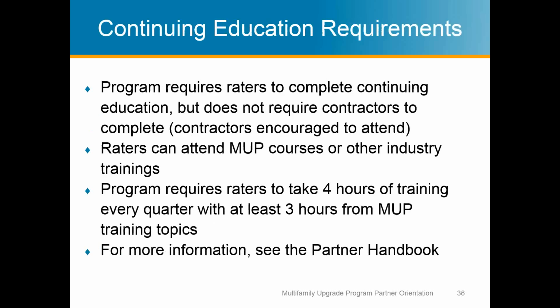So continuing education. Once you've submitted the documentation for the program, insurance, your certifications, the agreement, we will ask that you complete a certain level of continuing education to remain on the list. And this is just to ensure that the raters and contractors that are listed on our list are actively participating in our program. We do not have continuing education requirements for contractors. However, we certainly encourage you to remain engaged as much as you can. All of these trainings are open to you, and they're free of charge.